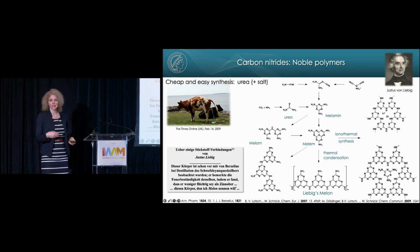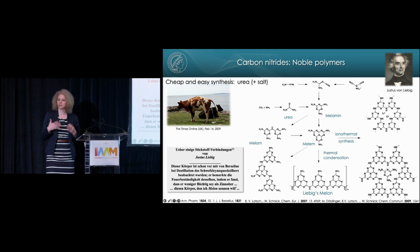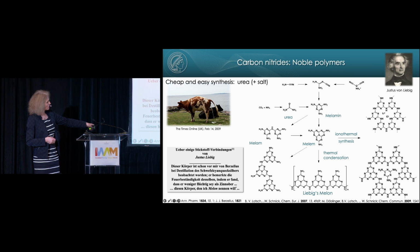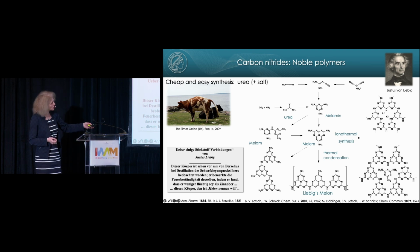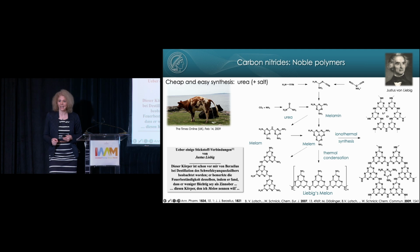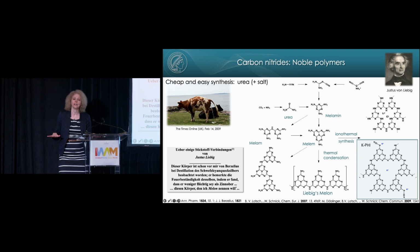Nowadays, you would know this material melon under a different name, namely graphitic carbon nitride. This is what people typically understand when they have this Liebig's melon in their hand. This is not actually a two-dimensional material, but a one-dimensional polymer. However, we can also make two-dimensional carbon nitrides, as you see here, when we switch from a solid gas reaction to an ionothermal reaction. What we end up seeing then are these polytriazine imides or polyheptazine imides that are shown over here. So these are true two-dimensional carbon nitrides.